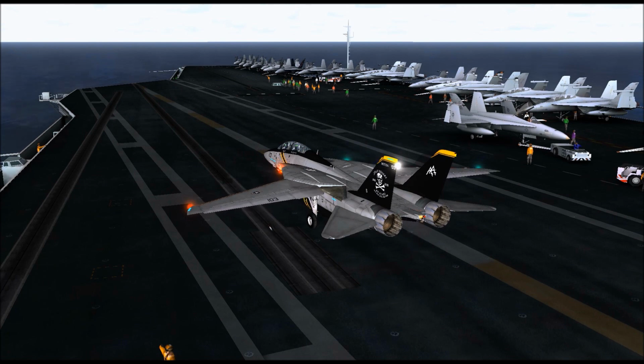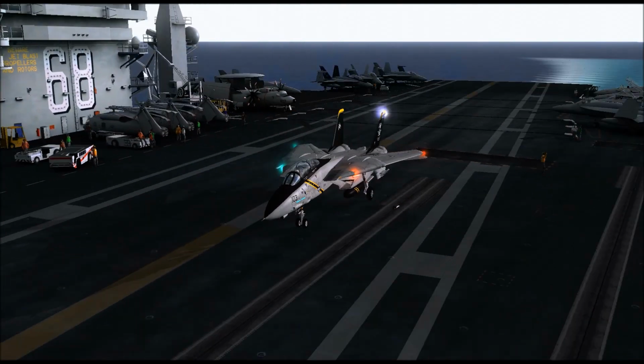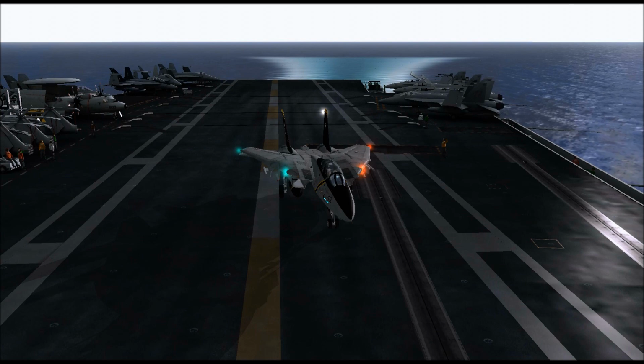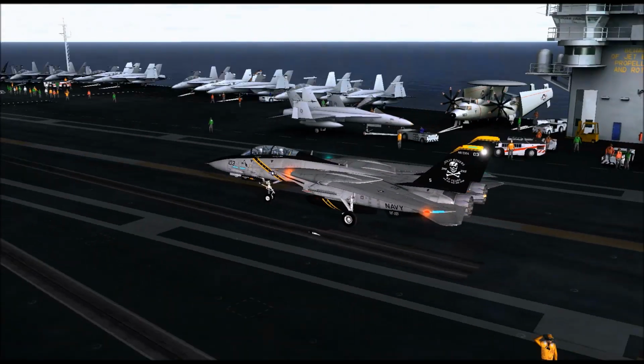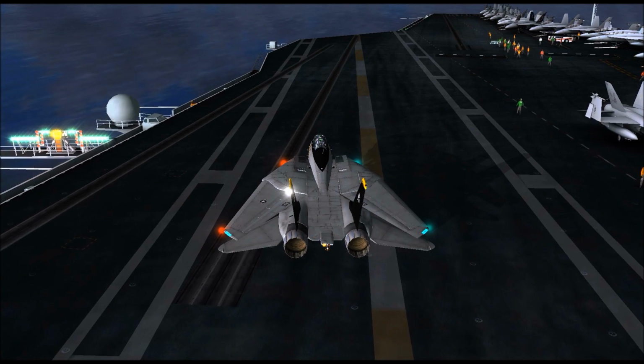Flaps up. Wings fold. And let's get this Jolly Rogers Tomcat off the landing area of the deck and park it over by Cat 2. You'll remember that I selected the crowded deck version, so you'll notice that there's very little room for error here. You see planes on either side. Cat 1 is currently down because there's a whole bunch of Hornets hogging the road. But we do have Cats 2, 3, and 4 that we can use.